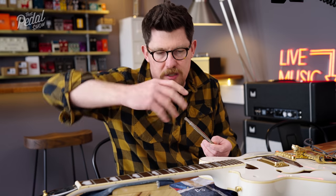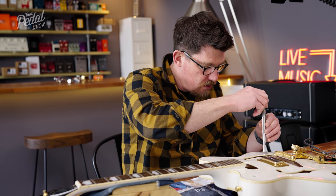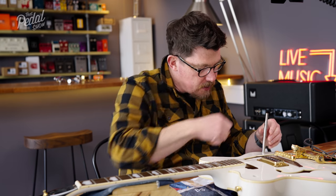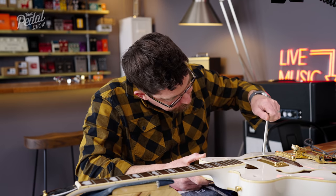What I should get is just a regular hand reamer, right? Which has got a little T-bar on the top, but I don't have one of those. So I'll just use that and I'll do it to the depth that it needs to go. I'll then wrap some tape around it at the depth that it needs to be at.